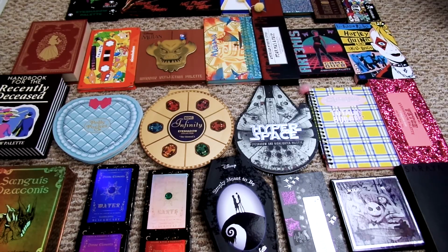bit of extra finessing. Either I'm just still not willing to get rid of them because of the fandom, or I did like the colors, and I do want to try to give some of these some more chances of doing some looks with them, or just trying to use them in conjunction with other palettes. I think that could be really pretty, using some of these shadows with some other better quality palettes to kind of just really get a good complete look.